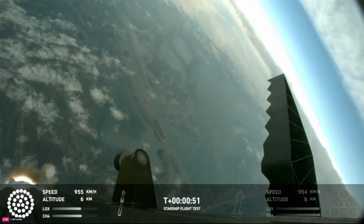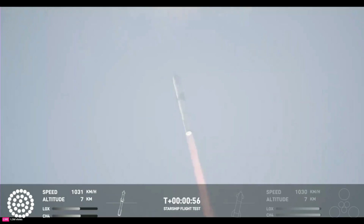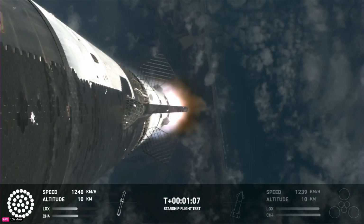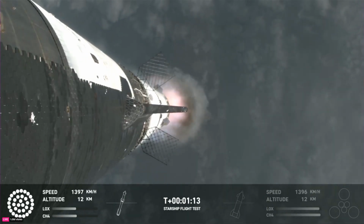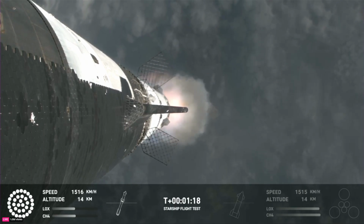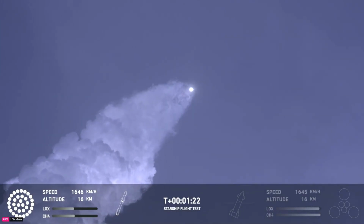Acquisition of signal, Corpus Christi. Continuing to get good call-outs. Our trajectory looking nominal, systems looking nominal. Just amazing to see all 33 lit up once again. At this point, we've already passed through max Q, that maximum dynamic pressure, and passing supersonic, so we're now moving faster than the speed of sound, getting those onboard views from the ship cameras.